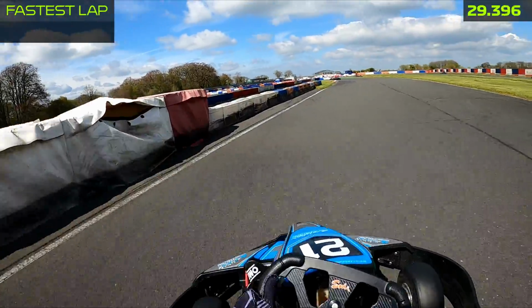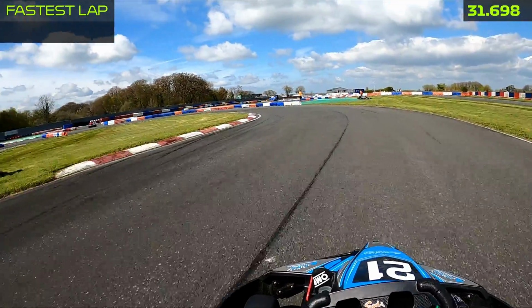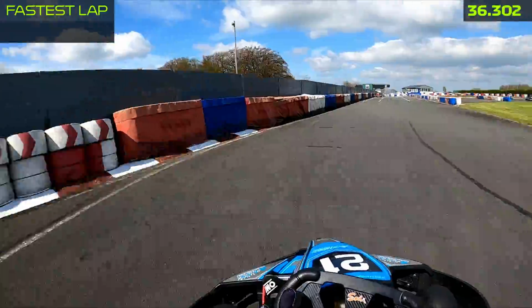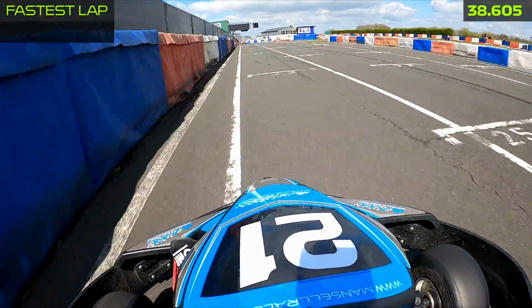Again, just not quite hitting the limit of the apex where we want to, opening up the corner but not too far as it extends the track limits too much, and just wasting a bit of time trying to keep the car pointed in as straight a direction as we can.